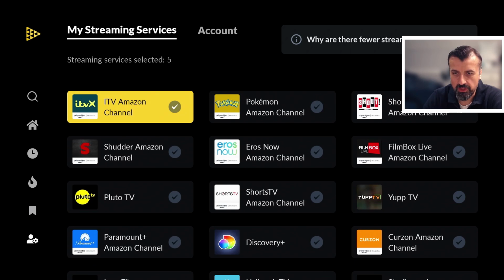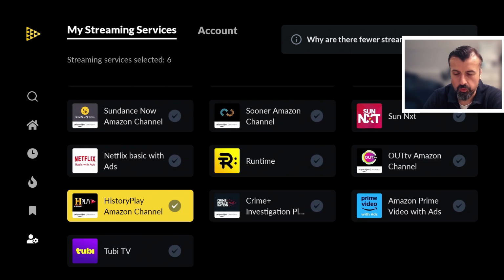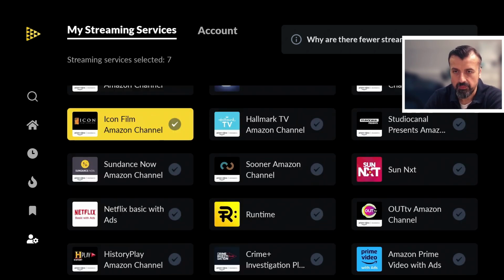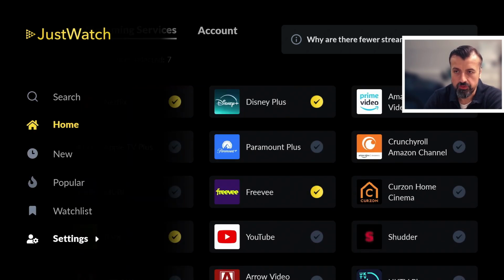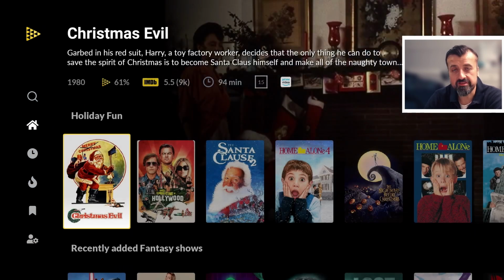You've got the Amazon channel. Let's do Pluto TV. Let's try and do some more free ones. You also got Tubi TV down here. So that's now 7 services that I've selected. I can now press back on the remote. Let's go to home now. And this will now basically aggregate the content from those 7 different streaming services and bring all of that content into this application, allowing me to see exactly what's available on all of those different services.